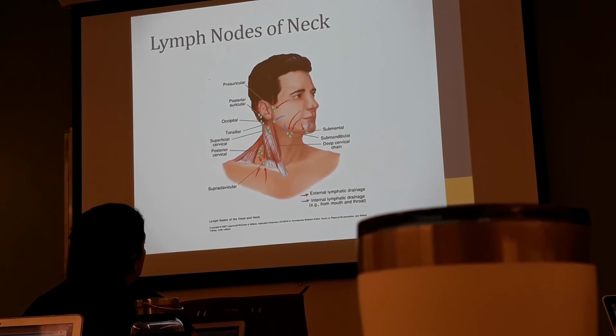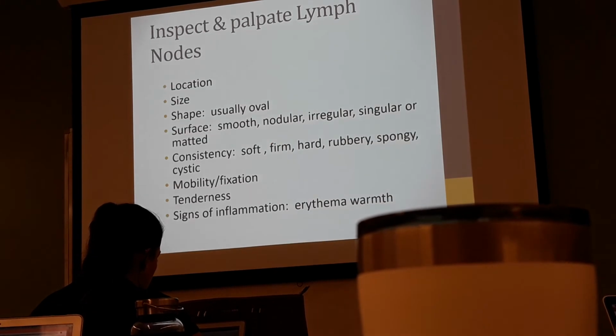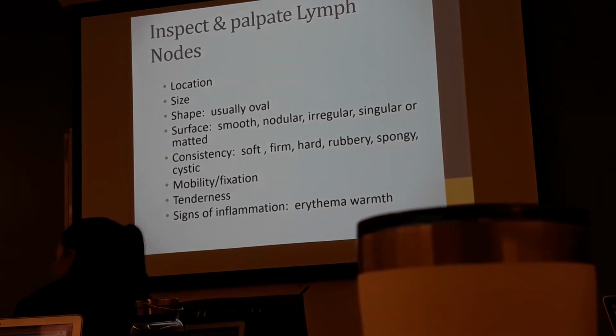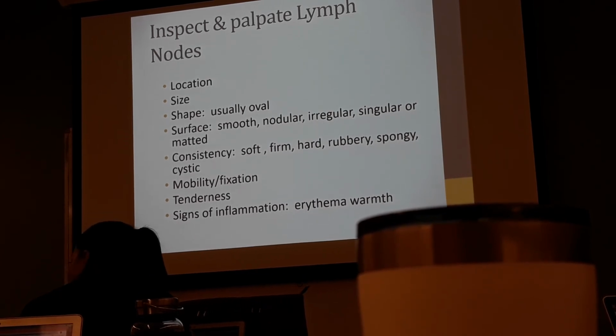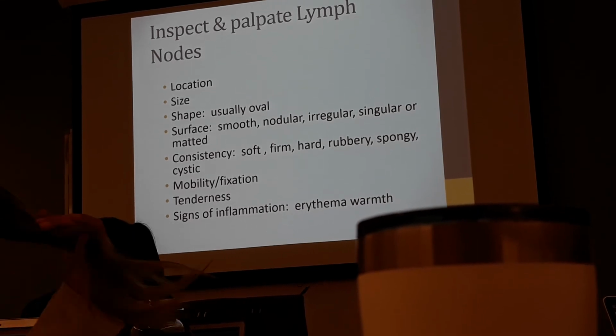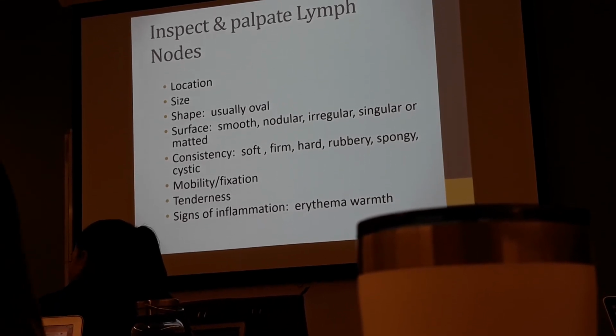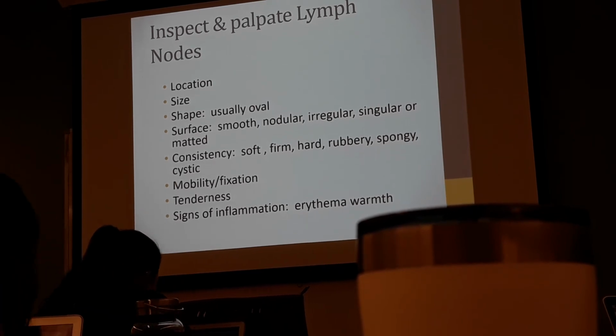So you should know all the names of those different lymph nodes and how to quickly run through them. We'll run through them as well. Lymph nodes, yep. We're going to be describing the general size of them, the consistency of them. How do they feel? Can you define them? Are they moving or are they fixed in position? Are they tender? Is there any sign of erythema? You may see redness, or there may be pain related to that as well.